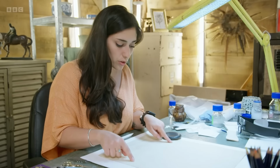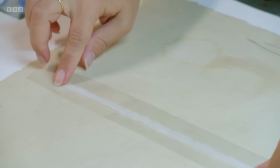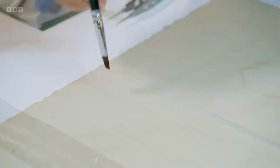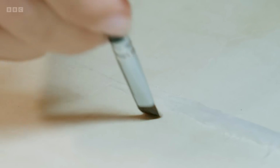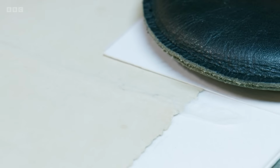Now I will focus on reinforcing this big fold. I'll be using a bit of Japanese tissue. They're very fibrous and they're very strong. They're ideal for repairs on paper. Just teasing it with my brush to make sure that everything is nice and adhered. Okay, there we go.